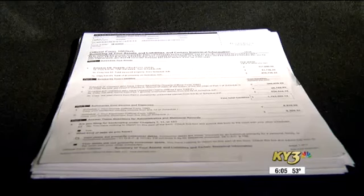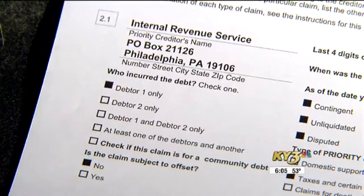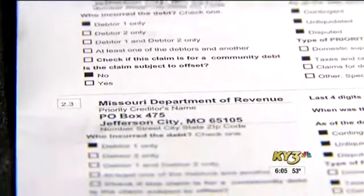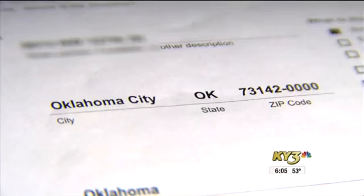95 pages of bankruptcy court documents show a long list of creditors. Topping the list, Uncle Sam. Michael Hirahar is also behind on his Missouri taxes. He moved and recently bought a $317,000 home in Oklahoma City. There's no way that this man is financially bankrupt.